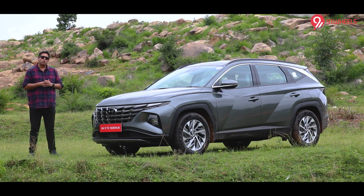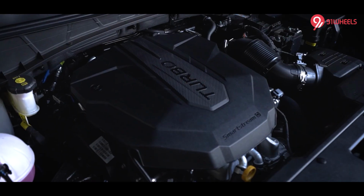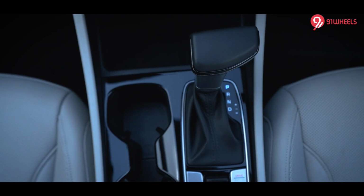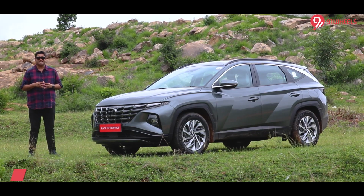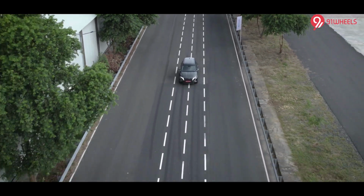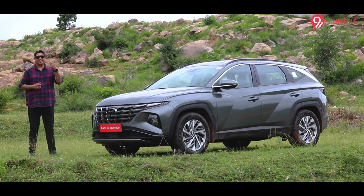The new Tucson comes to you with two engine options, a petrol and a diesel. And both the engines also come with an automatic gearbox as standard. The petrol has a 6-speed and this one, the diesel, has an 8-speed automatic. Yes, 8 gears. And this can be very beneficial while doing highway runs because 8 gears means the RPM is low and the efficiency is high.